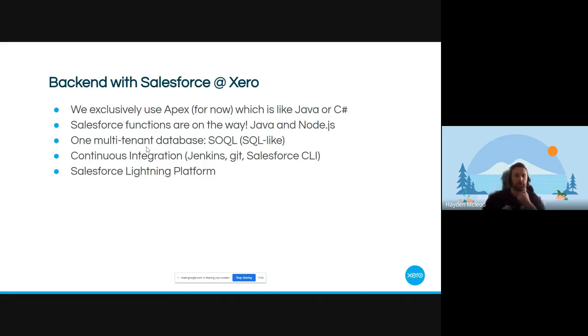And then the last bullet point there that I want to talk about is the Salesforce Lightning platform. All of the back end and the front end basically runs on the Salesforce Lightning platform. It's the thing that makes it all possible. I guess in some ways it's equivalent to something like using AWS to host your apps, except you don't have to do much because Salesforce does most of it for you automatically.